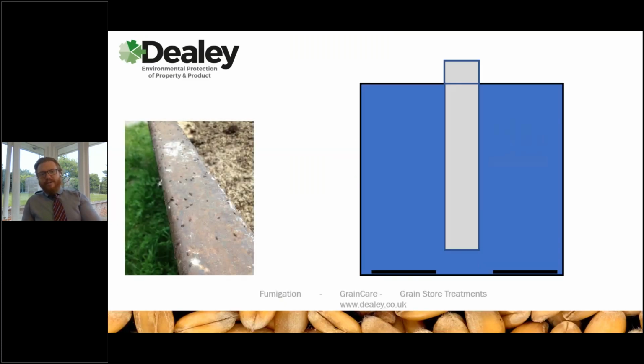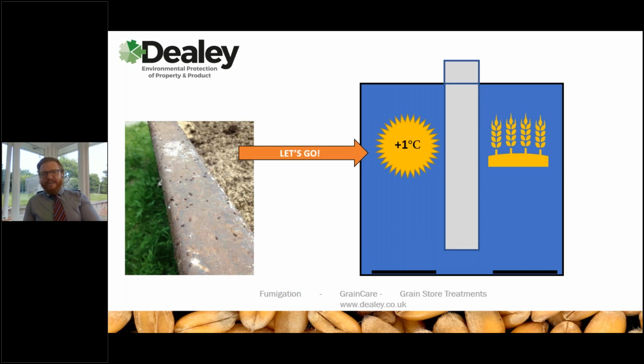Keep you clicking. God, I spent hours on this graphic, as you can tell. So you've got your grain store there. It's 1 degree warmer inside. It only needs to be 1 degree warmer to encourage things inside. If you're after harvest and it's coming straight off the back of a combine, then you're looking at something that's around about 30 degrees C. And so it's going to be significantly warmer than the insects are at night, especially.